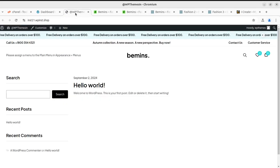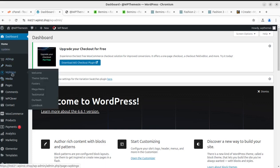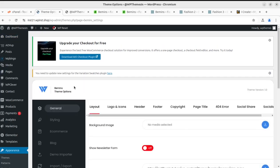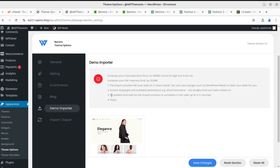So what I'll do, I'll go to the backend again and we'll search where we can import the demo. So theme options. I'm going to show you all these new links, what is here. And the theme options, okay. So in the theme options, I can see demo importers. So first of all, we need to use this one and increase your max execution time to 40,000.